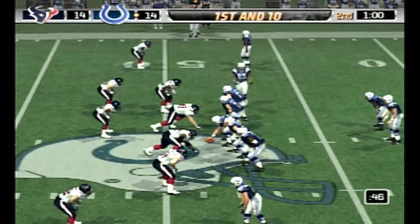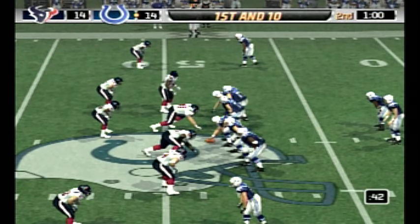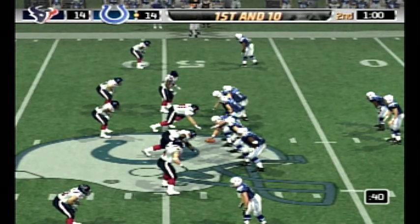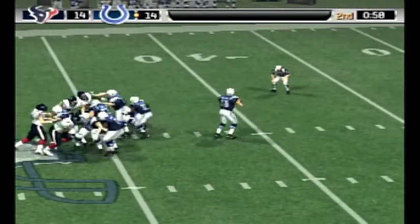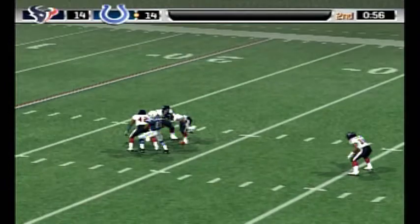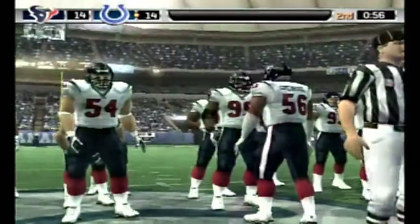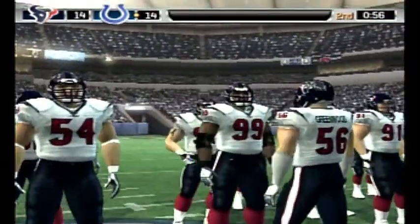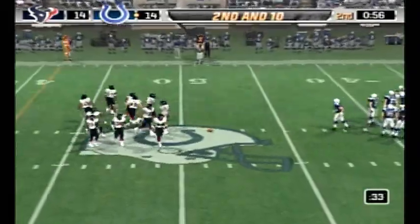Harrison is on the right of the formation. With the pass. And he can't hang on. So they don't get the completion, and the defense got a little lucky there. The defense needs to force them to throw underneath by using different coverages so they can't get big chunks of yardage in one or two plays.